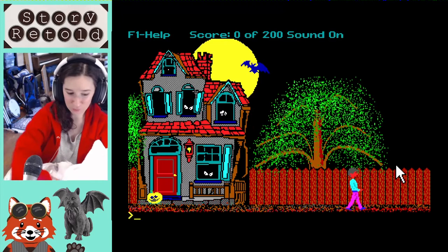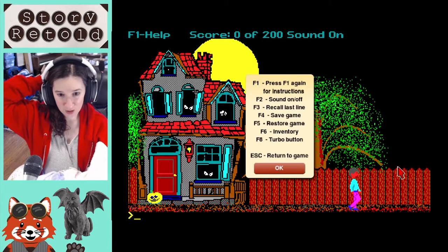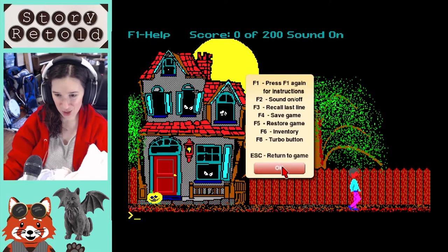We are going to get into playing Hugo's Haunted House, as I'm calling it. It is a text-based classic adventure. Now, when I first turned this on just to see what would happen, F1 explains what all the buttons are up here. I got this game from goodoldgames.com, so GOG.com, for like $1.50 when it was on sale. All right, we have a very slow cursor here. How much of this do I remember from the game?